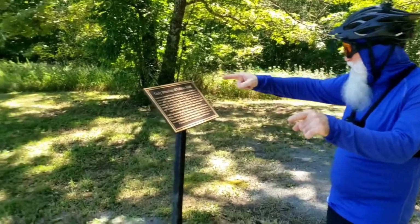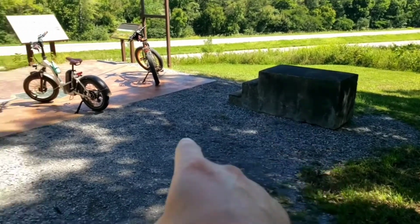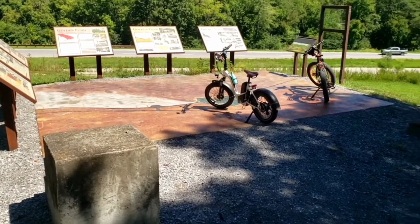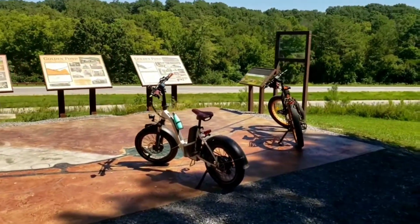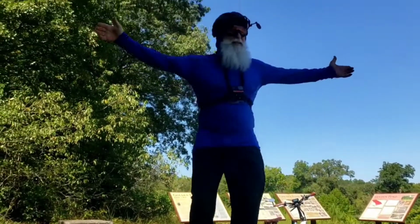These are the only two remains of Golden Pond from when they put the highway through. These two concrete blocks. Or steps, as we would call them. I am the king of Golden Pond.